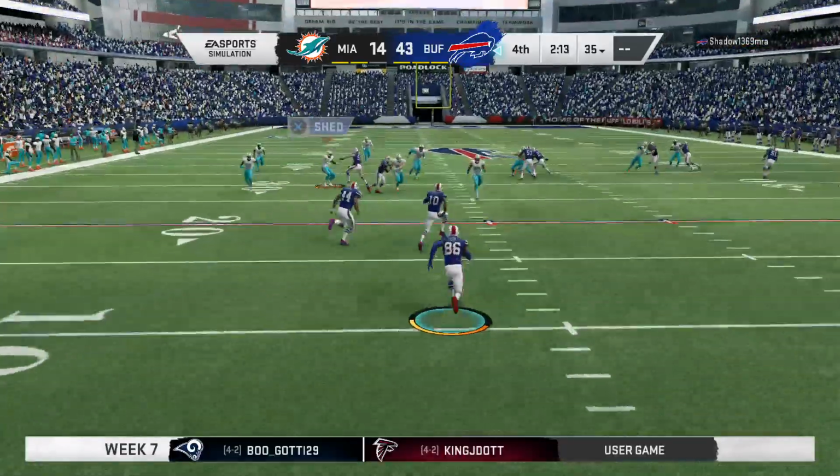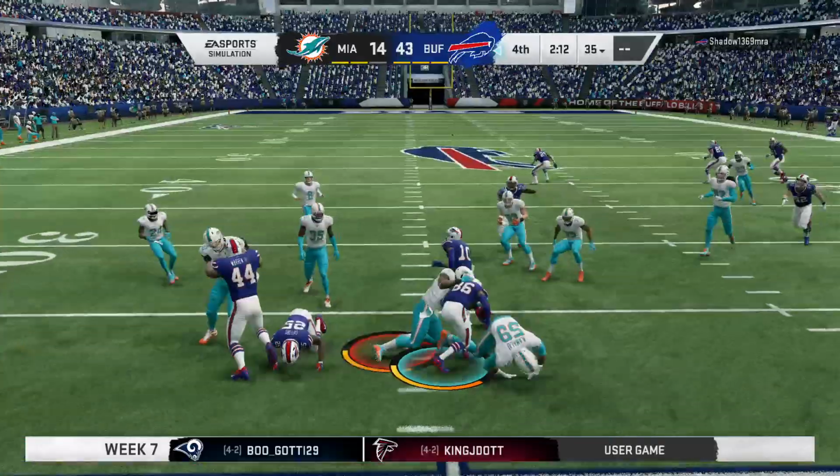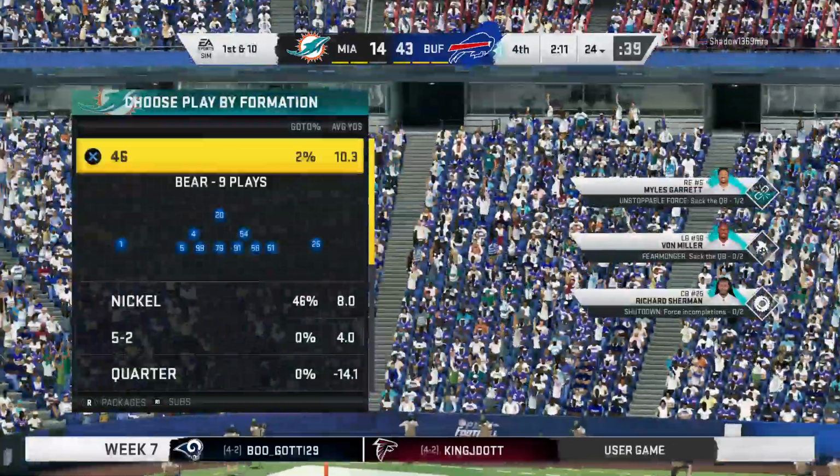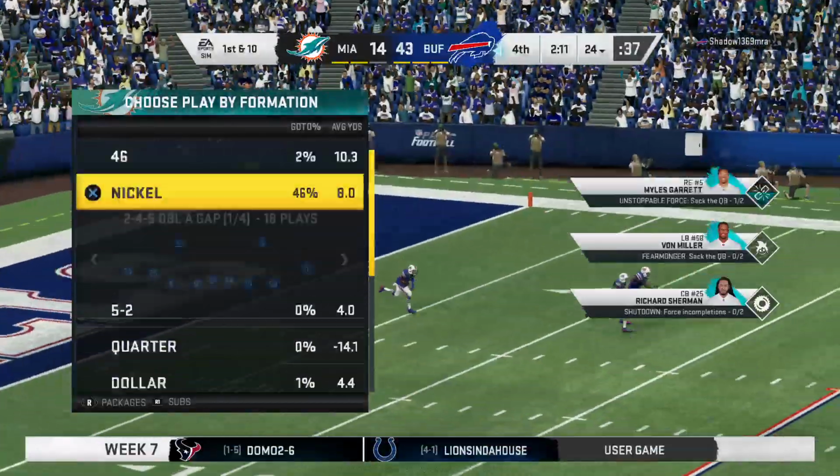Fielded about a yard deep. And he'll be brought down at the 23, make it the 24-yard line.